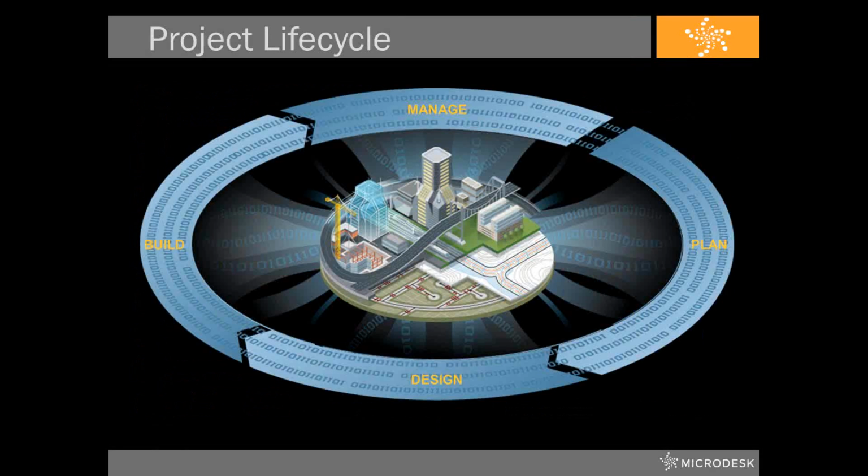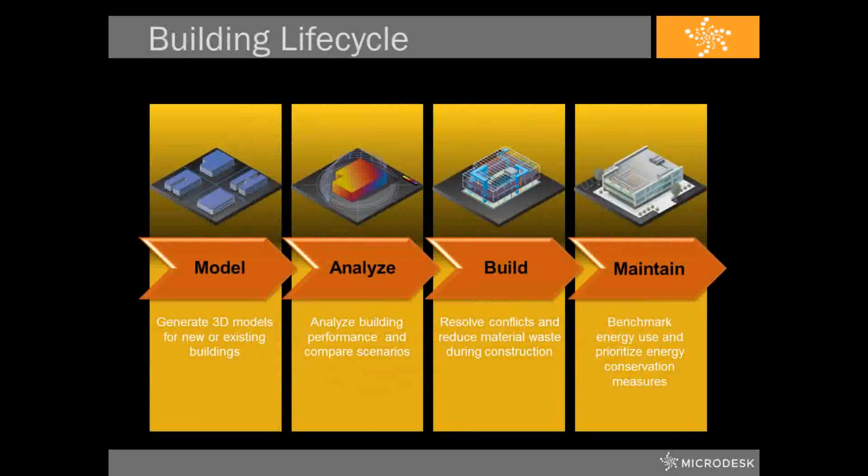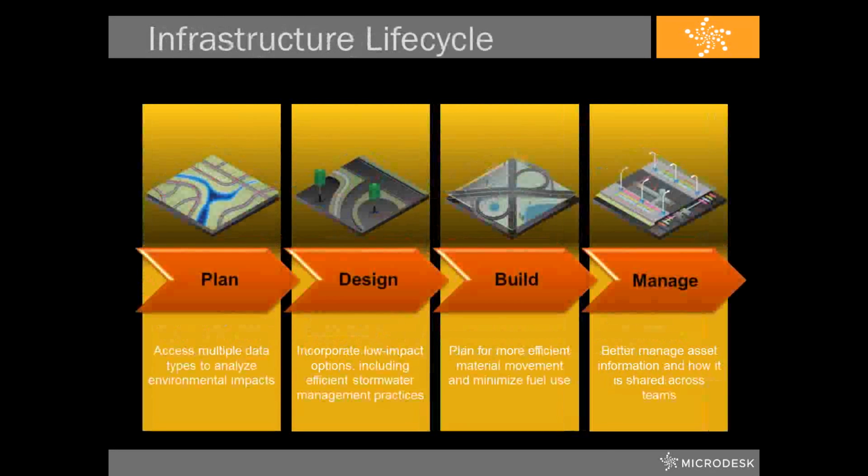So whether you're looking at it from the entire life cycle, from the planning, design, building, manage, it really doesn't matter whether you're looking at a building where you're doing models, you're hopefully running analysis, you're building it virtually, resolving problems, and then you're maintaining it, and then the owner can keep rolling with it from that point. Or you're looking at this from the standpoint of more of an infrastructure. You still have similar issues and similar responsibilities that people on the team have, and further down the line, with regards to coordinating and working with other people.